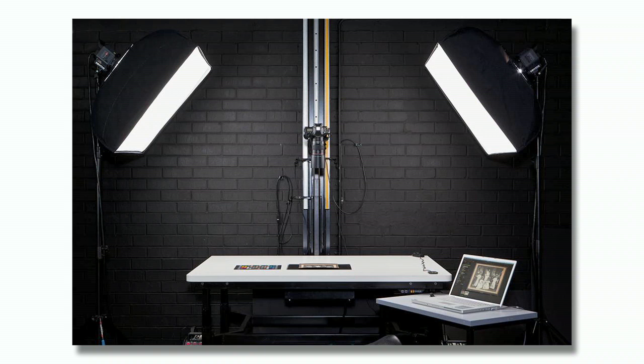We have our camera system here, so that's a high-end digital SLR system, full frame. We use prime lenses because of their high standard of optical quality. We have that mounted above and parallel to the surface here. So again, that's adjustable, so they can go up and down and out and in, depending again on the nature of the material being digitised.